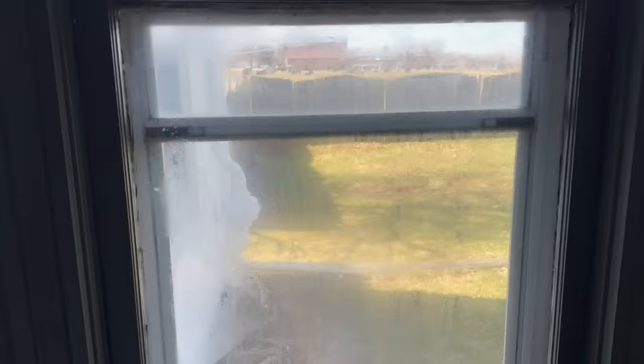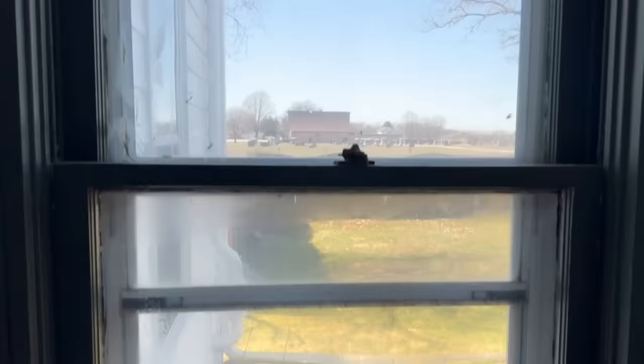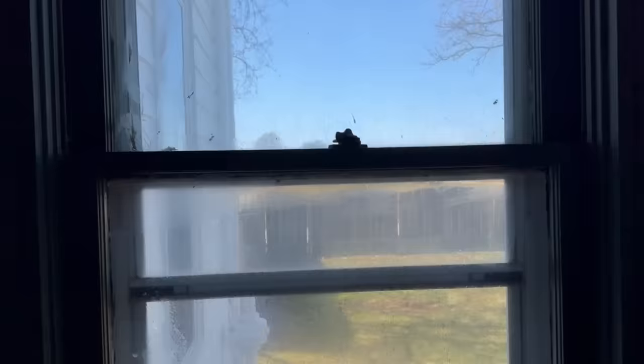Okay, and now I'm discovering that I'm extra crazy because I found out that as I was trying to scrape the excess glue off of this one, there's actually a tint on both of these that was underneath the other tint. And I just don't know. Oh my gosh, I don't know if I have it in me to try to do both ever.